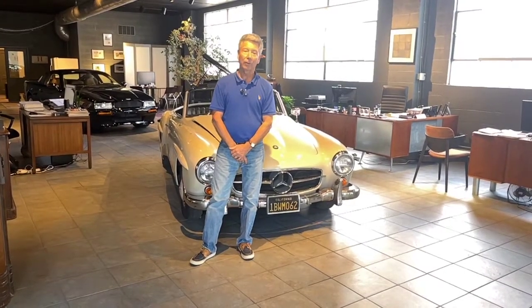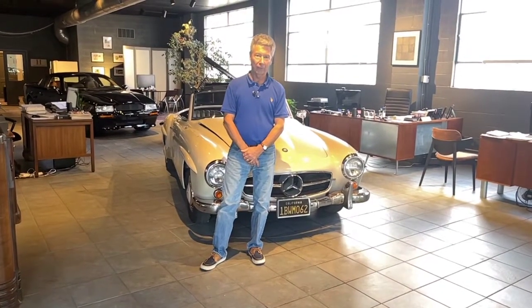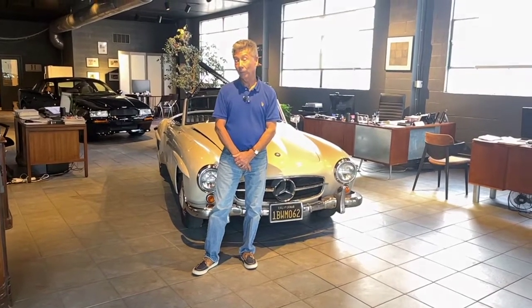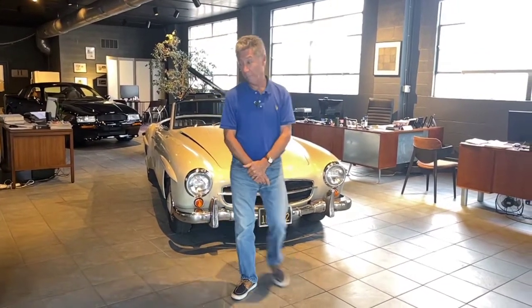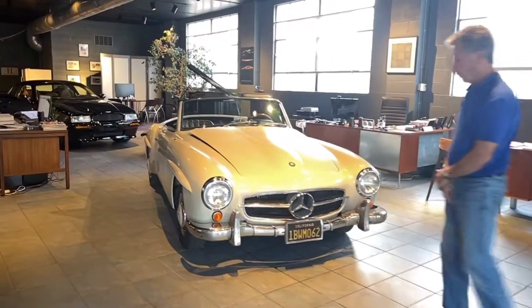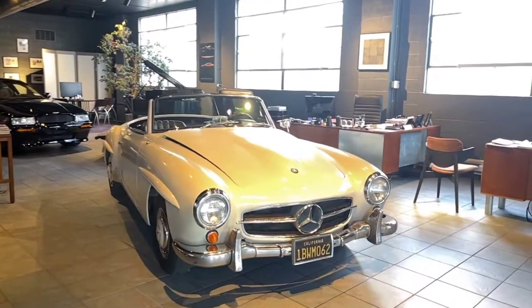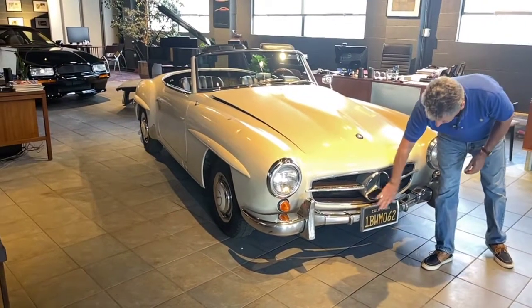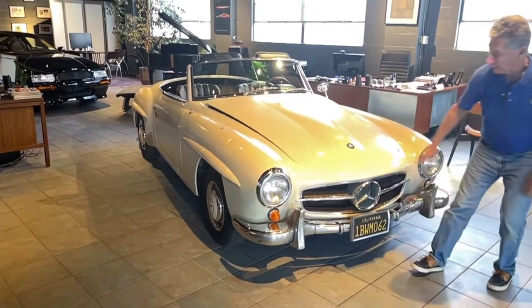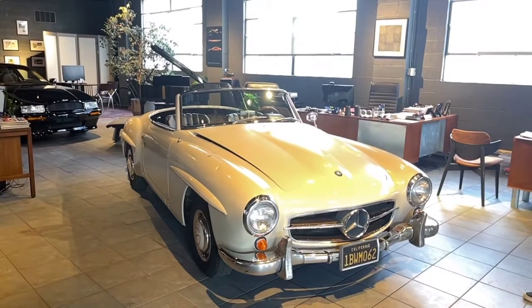Hi, I'm Mike from Michael's Motor Cars, located in Lancaster, Pennsylvania, and very excited to bring to the auction a car we recently uncovered. Come on over and take a look at it. This car is a 1960 Mercedes-Benz 190 SL. It is a true California black plate car. The history on this car, and it is a true barn find.